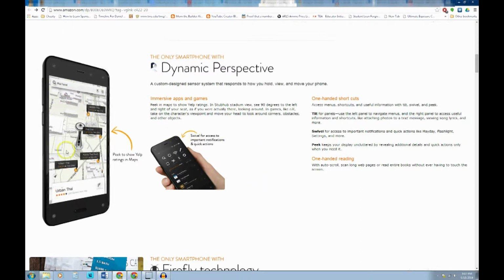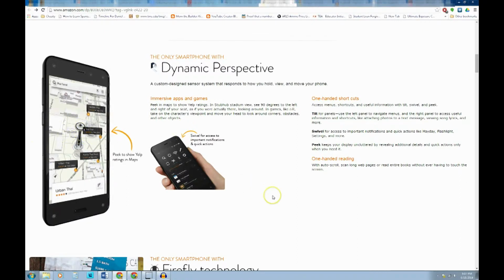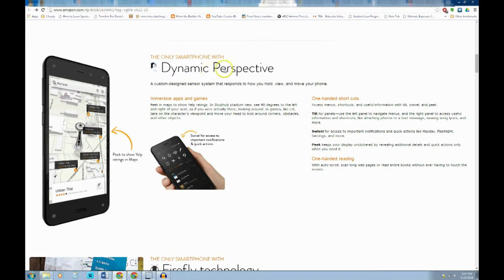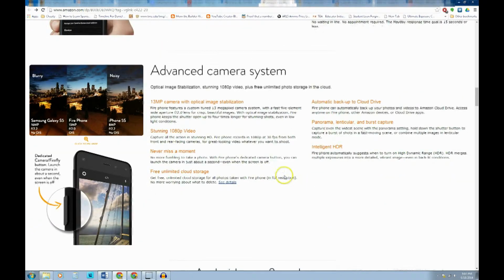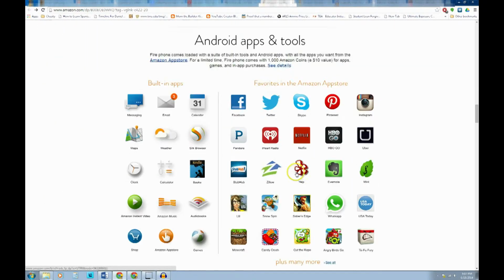Okay, so you can see here they talk about this dynamic perspective, and like in these maps, people in that video Amazon put out were saying it makes looking at the maps a whole lot easier. They're able to really navigate through and get a good perspective and idea about navigating around. Firefly, Mayday, advanced camera system. Okay, and then here's the deal.